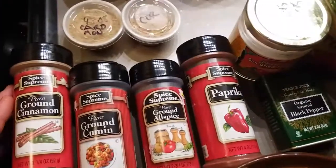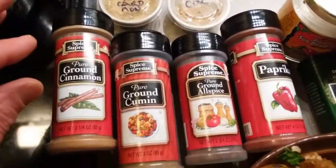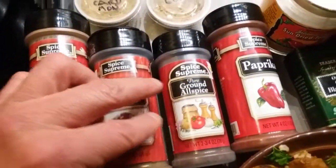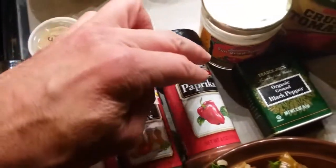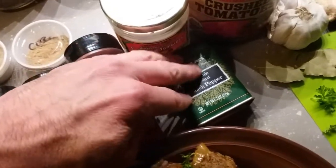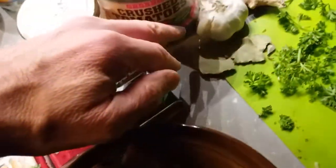as there are many of them, and got them down for posterity here. Cinnamon, turmeric, cumin, allspice, cardamom, coriander, paprika, sea salt, black pepper. Some use white pepper as well. And I'm using crushed tomato here, a little bit in the sauce, as well as garlic.